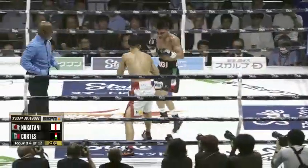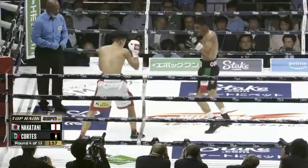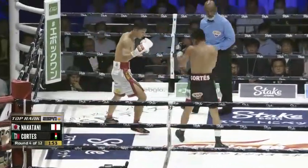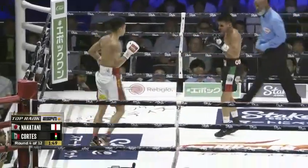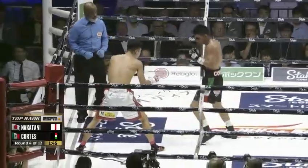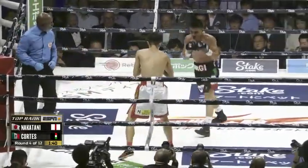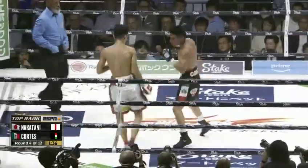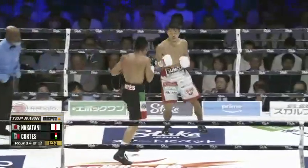Cortes almost got caught there reaching. He has to step in with the shots. He's not going to catch Nakatani like that, especially with one shot. Just got caught there again. And Nakatani is staying loyal to that jab for sure, and it's been giving Cortes all kinds of fits as he's really struggled to find his way inside. And now you can see Nakatani warming up and finding rhythm with his shots.